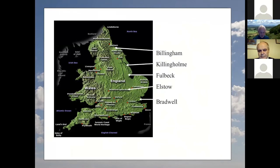So, Billingham was announced in 1983. This was an ex-anhydrite mine owned by ICI. It was proposed that it should be used for long-lived intermediate level waste, but immediately there was widespread opposition in Billingham, led by Cleveland County Council and BAND. That's Billingham Against Nuclear Dumping.